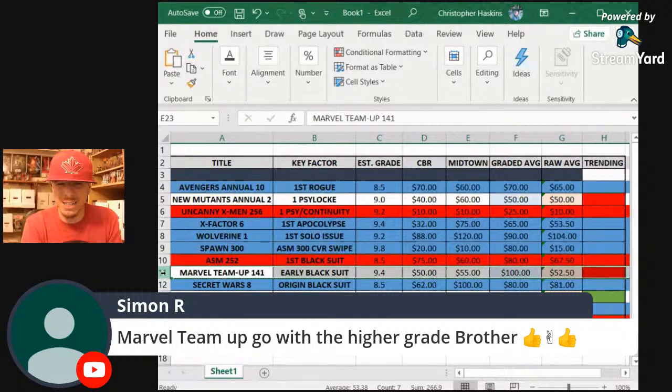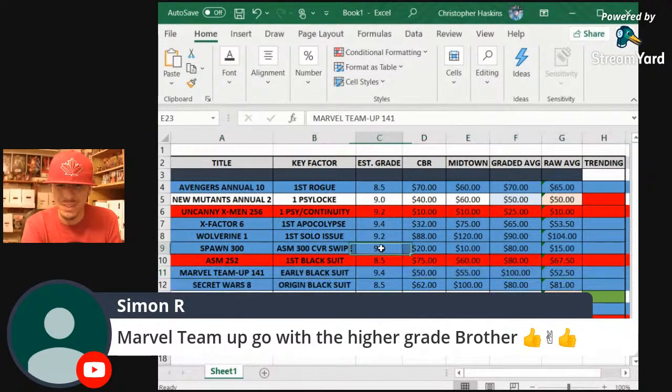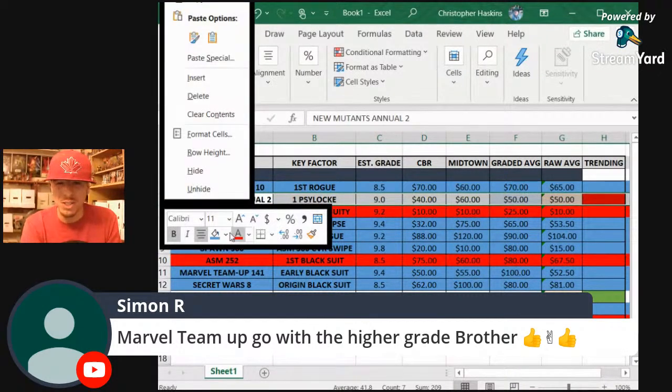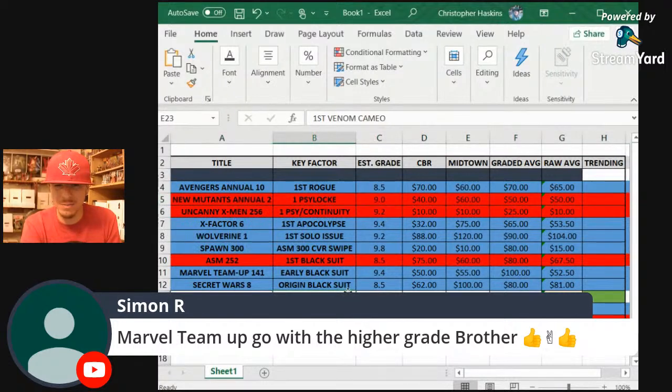You are headed to Disneyland. Boom. Oh, and I think I X New Mutants Annual number 2. We're going to give that the red mark.